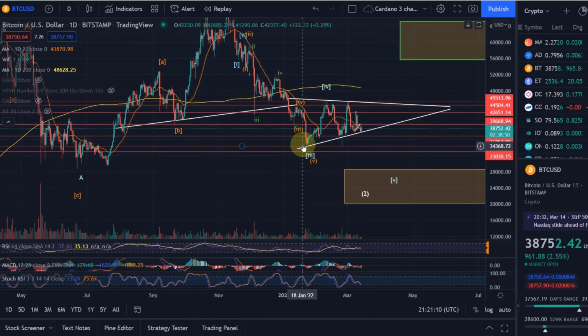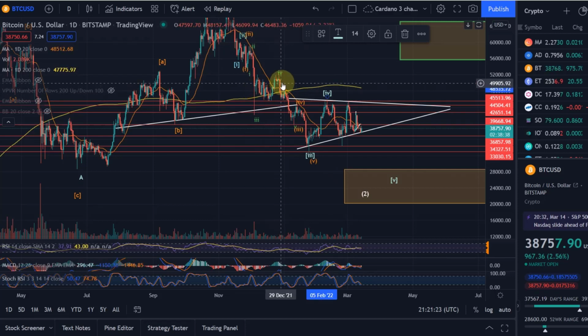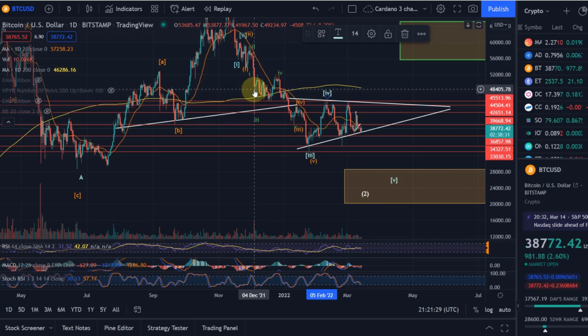What I need to tell you is that a wave 4 generally takes a long time. We saw that here, and all of these were wave 4s. We always had a lot of time that passed in this wave 4. The longest one that we had so far in the last few months was the one that started on the 4th of December and lasted until the 27th of December. So this was a wave 4 as well. It took really a long time.